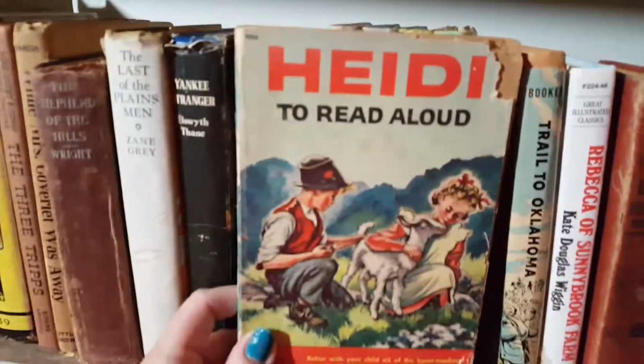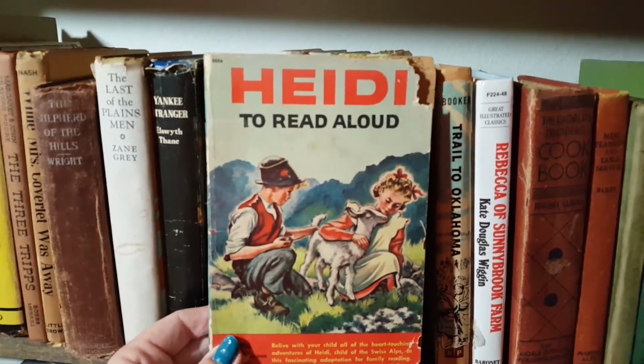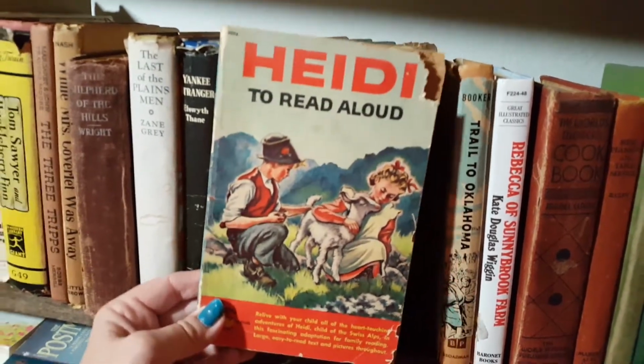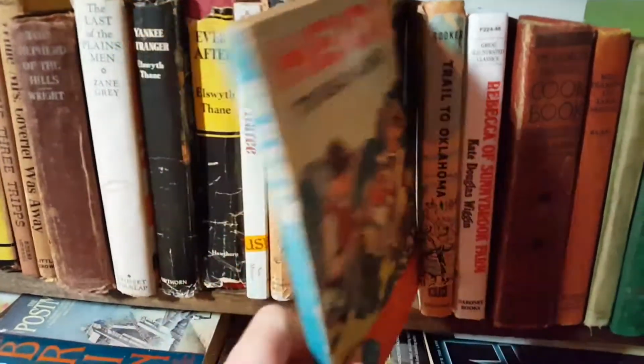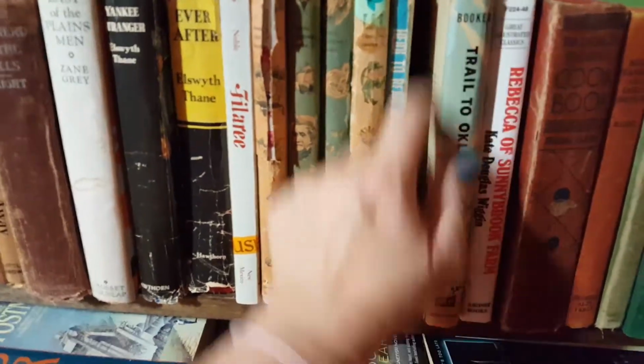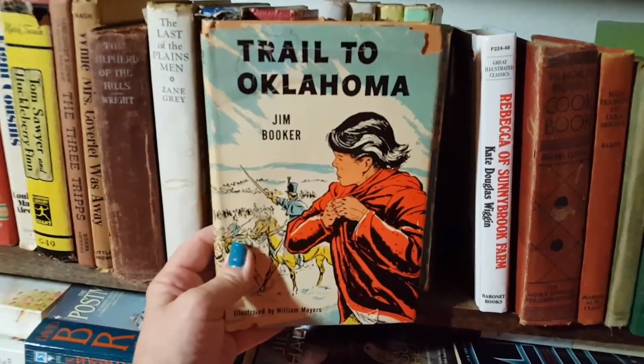And then Heidi to Read Aloud. I have had this one since I was a kid, but it was stored at my mom's house, and so it suffered a little bit, and I decided to go ahead and bring it home. I don't think it's the full edition. I think it's an abridged version.